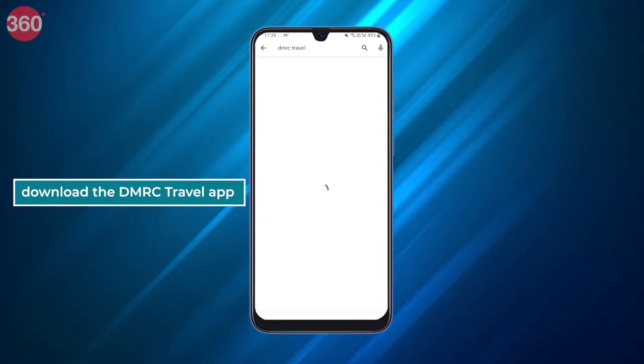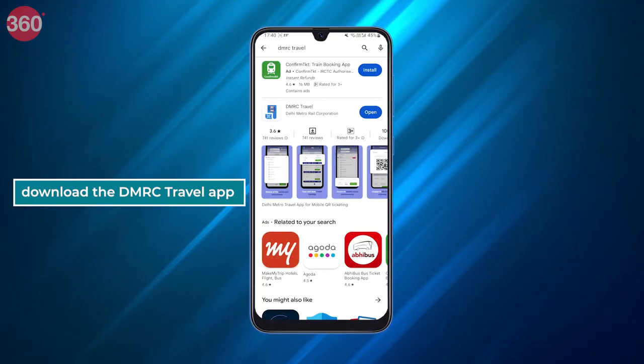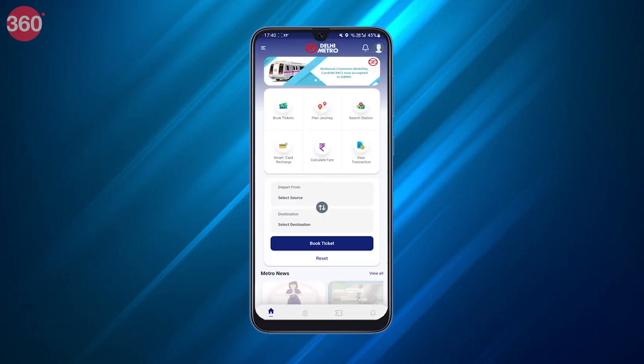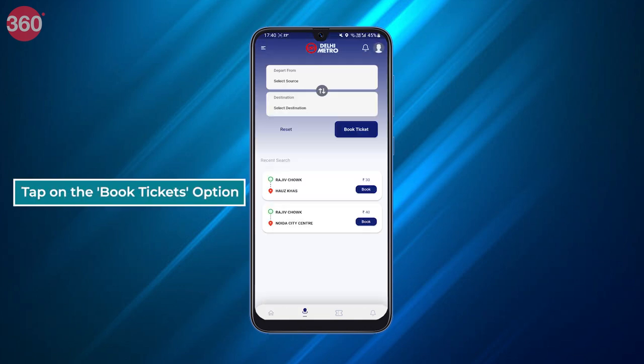First, download the DMRC Travel app from the App Store on your respective phone. Once the app is installed, open it and you will be greeted by the home screen. Here, you can see various options. Tap on the Book Tickets option.